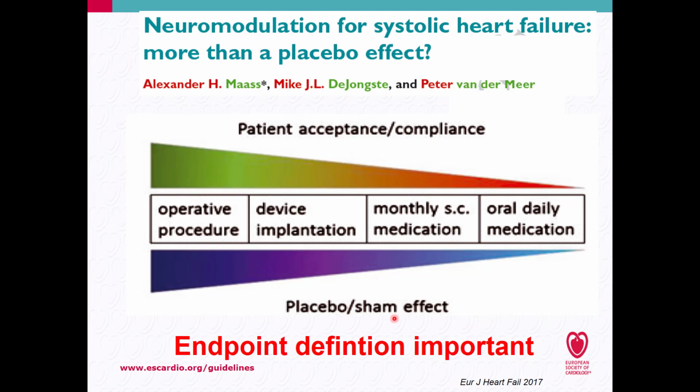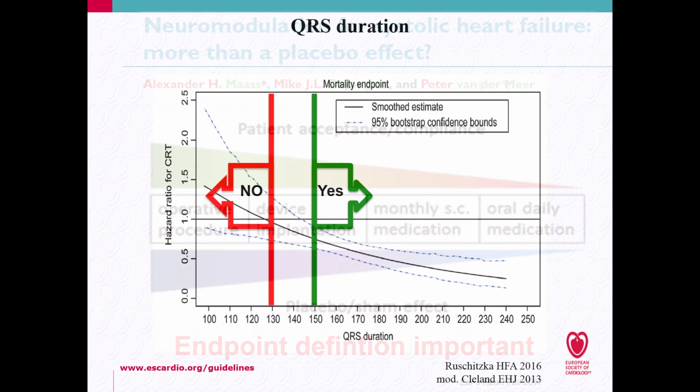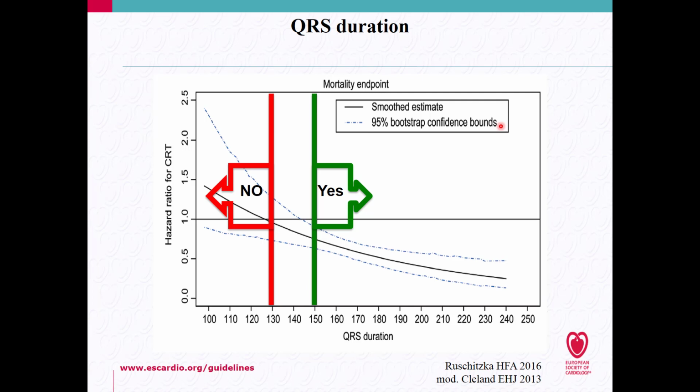So devices are a good option, of course, for patients with heart failure with, in this case, reduced ejection fraction. A little summary of when should we do the CRT in patients. So here you see an individual patient meta-analysis presented by John Cleland and also published in the European Heart Journal. All Medtronic trials were put in one data set, and on the patient level it was seen, well, is there a benefit of the treatment?